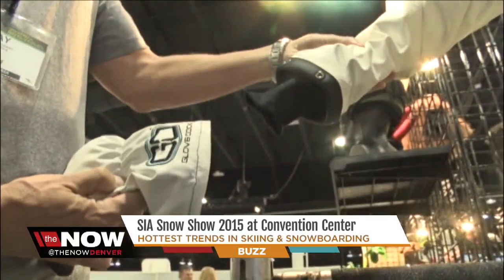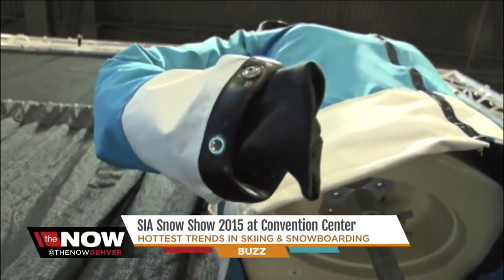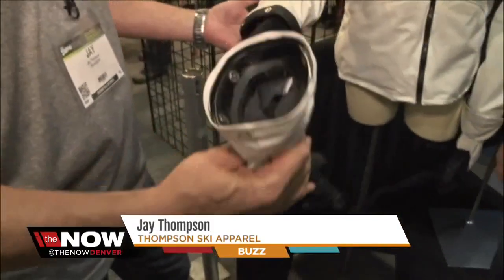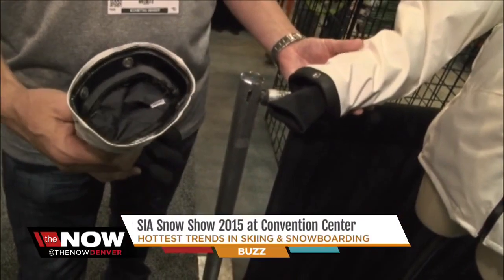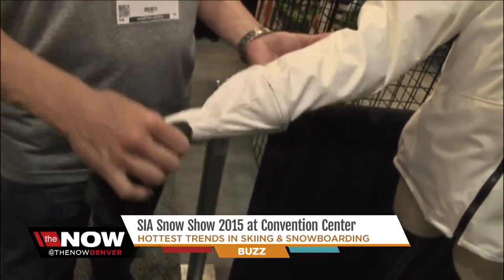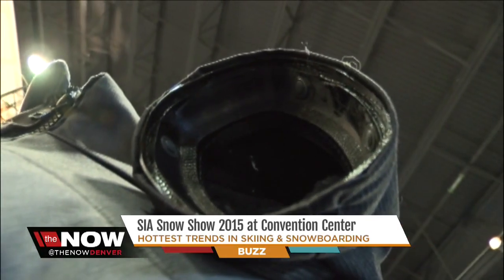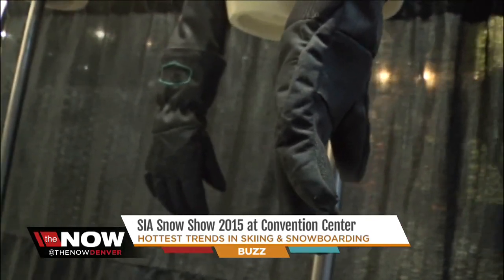And then there's Denver's own Jay Thompson, creator of the Glove Dock. Again, using magnets in a ski jacket glove system. No more snow in the gloves or cold air getting in between. This solves basically everything by using a proprietary injection molded material and embedded magnets. In one step, you create a complete air seal. The Glove Dock system will cost about $400 for the jacket and the gloves. It'll be available next fall.